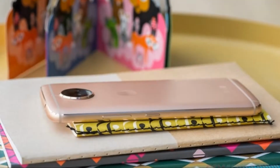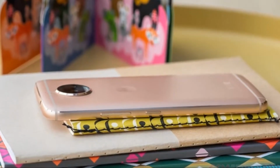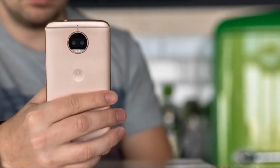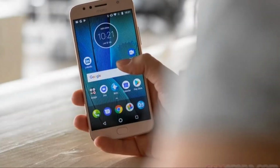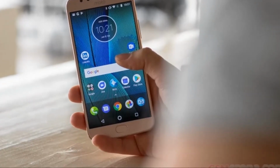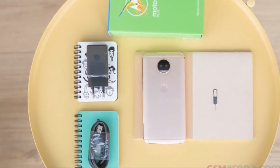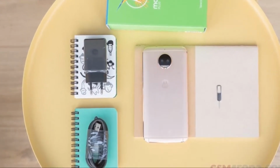The Moto G5S Plus is powered by the Snapdragon 625 chipset, a super popular mid-range SoC, and rightfully so. The 14nm chip blends excellent power efficiency with adequate performance. The former we already established to be the case once again. Let's have a quick look at the latter.